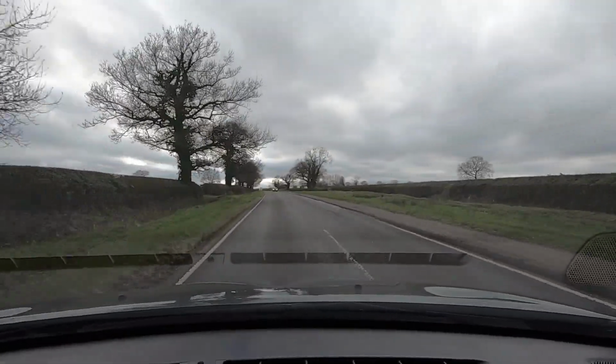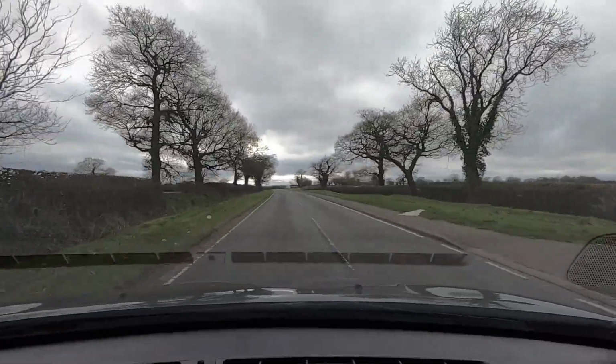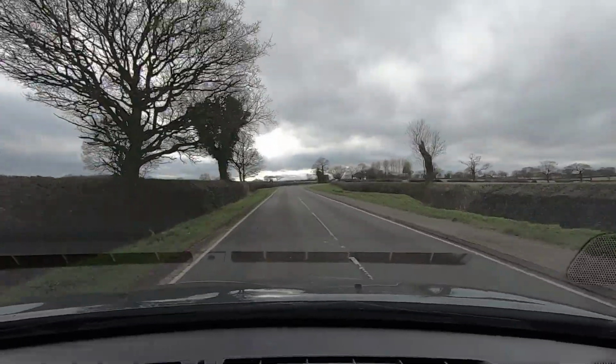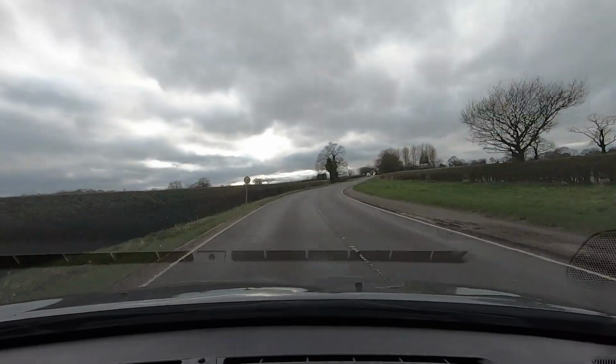Following this road down. This is Astley Road, by the way. Arrive at your destination at 15:49. Thank you for that. Yeah, so this is Astley Road, by the way, and it's quite a long road.